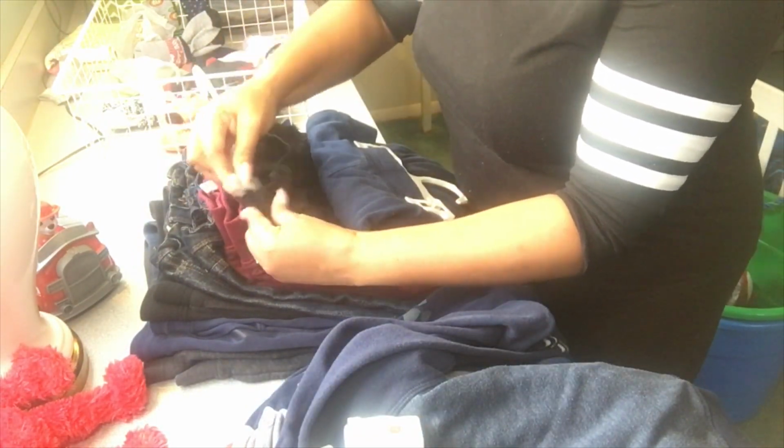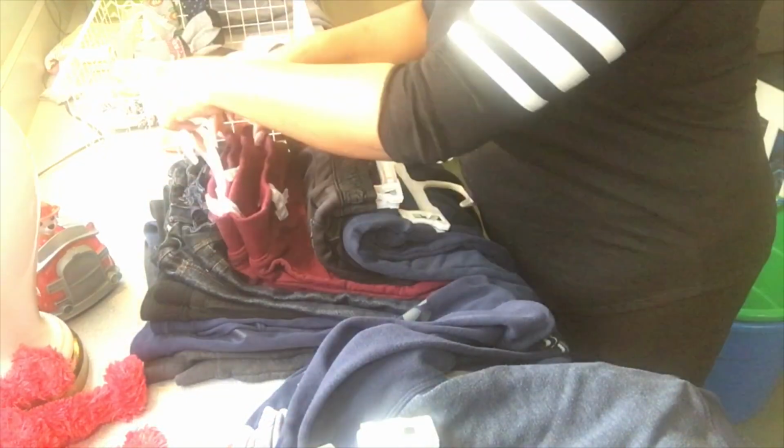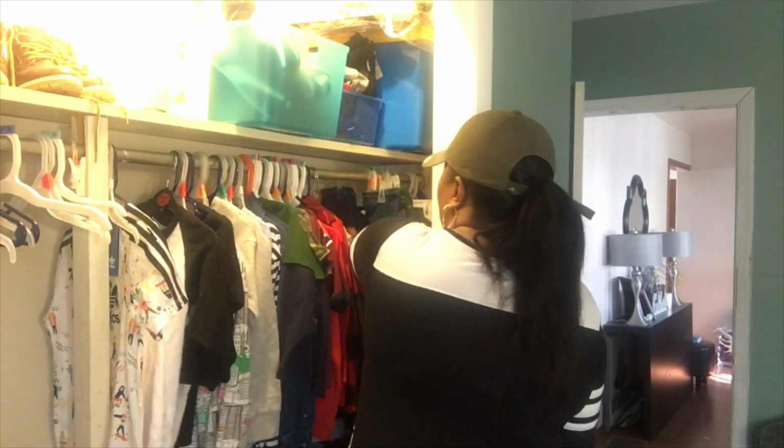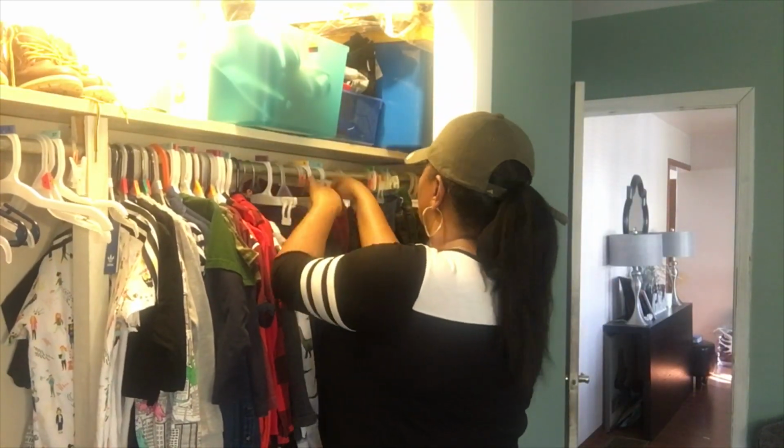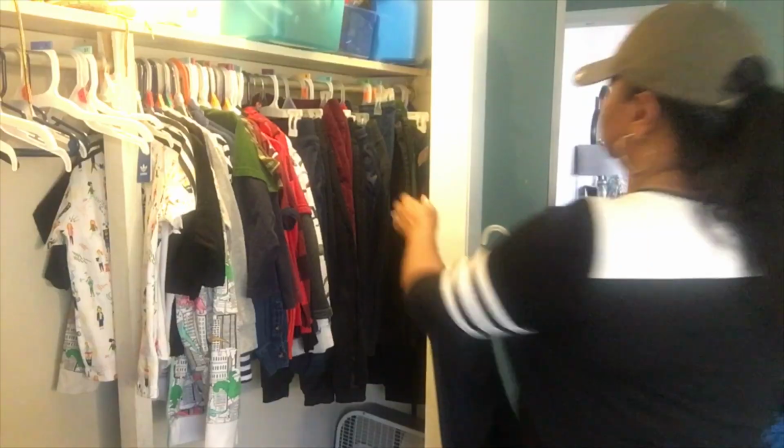With having twins, I like to simplify things by putting the two boys' items together and then putting them all on one hanger. That is what I'm doing now, taking two pairs of pants and putting them on one hanger, everything that matches, because every day I have to put them in the same outfit. Then I put them in the closet and try to keep them organized. With the jeans, I just do the bottoms because they don't always fit on those little hangers.